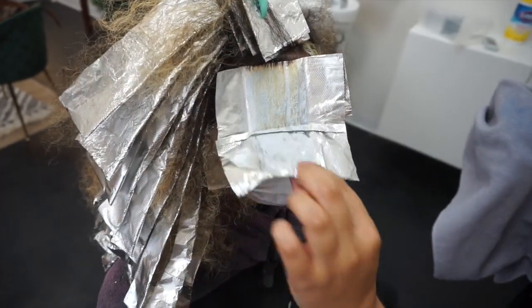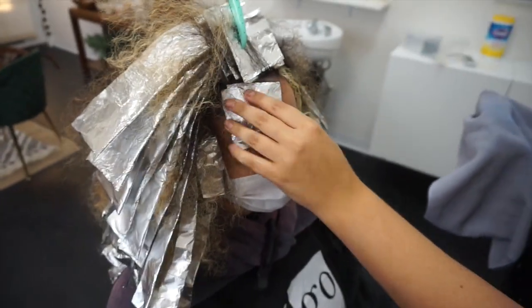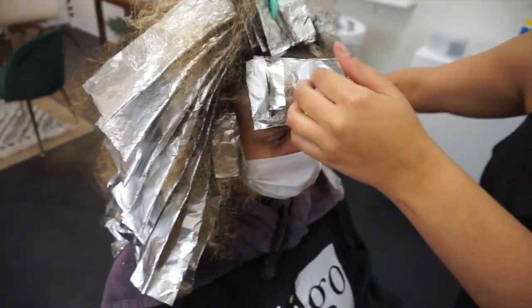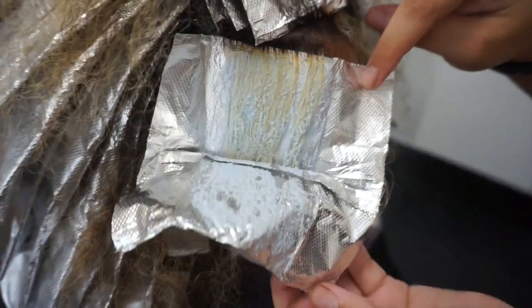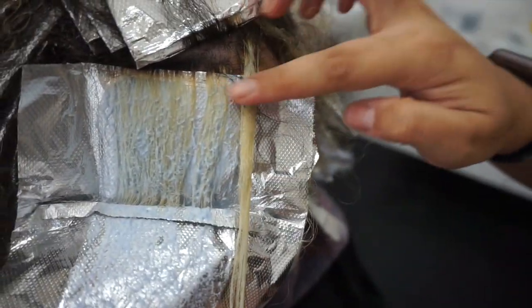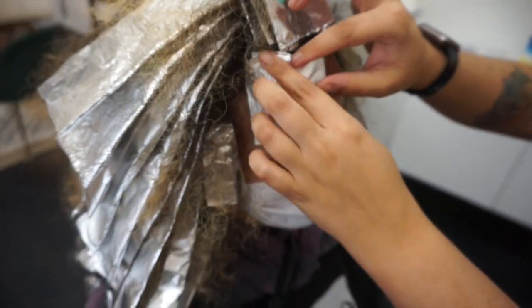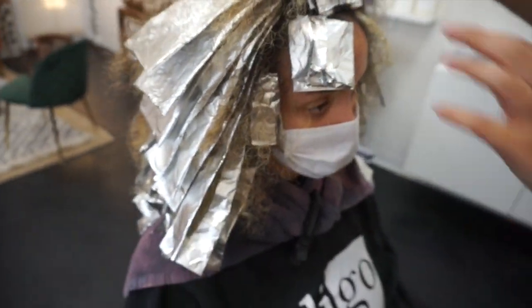So, that one needs more time. Can you tell because it's kind of dark around the side? Yeah, so this color is a little more orange than this. It's hard to tell, but it just needs a little bit more.